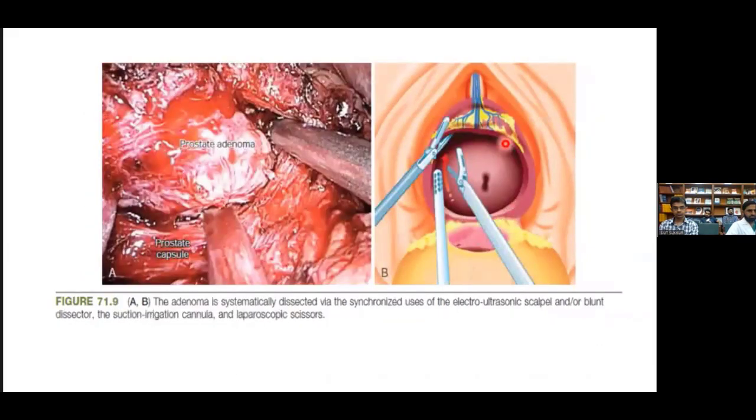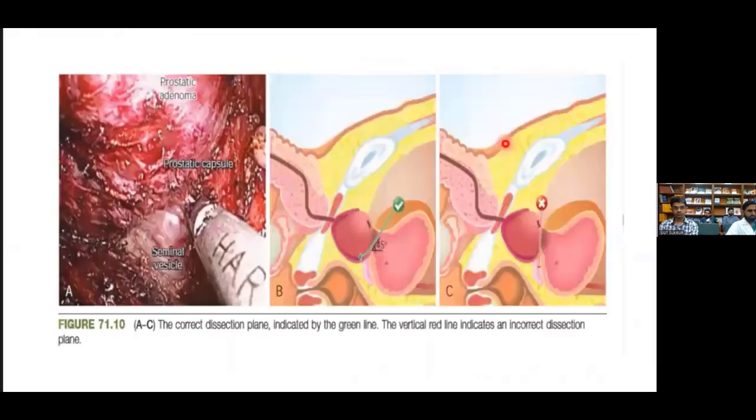Then the adenoma is systematically dissected in a synchronized manner using an ultrasonic scalpel or blunt dissector, irrigation cannula, and laparoscopic scissors. The correct dissection plane is indicated by this green line in the second picture. Our direction should always be slightly inclined, around 45 degrees, upward and forward. It should not be directed vertically downward, because we may damage the seminal vesicles, vas deferens, and the posterior capsule.